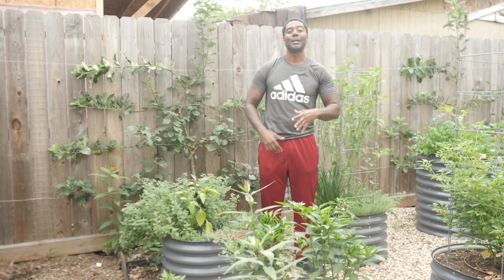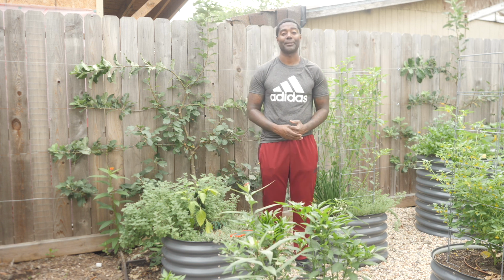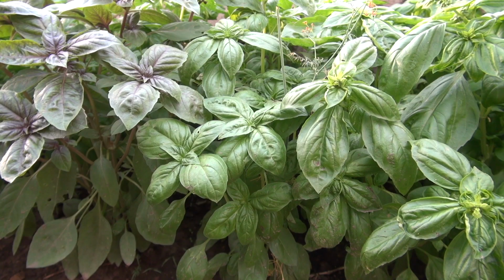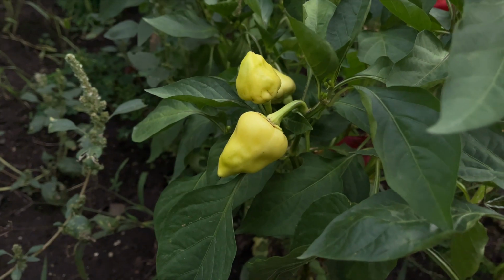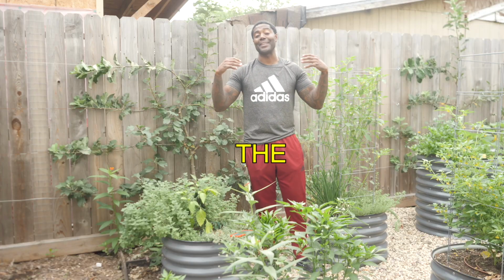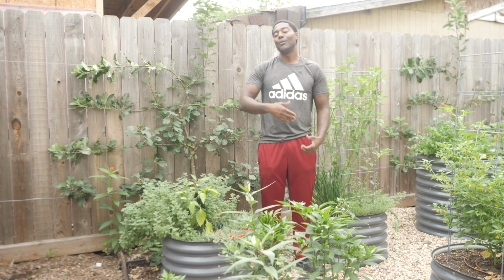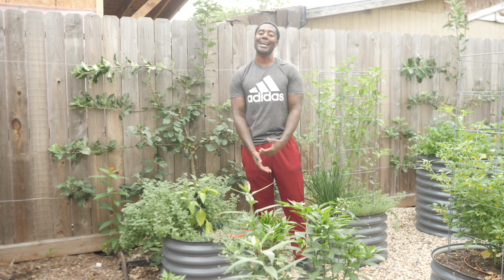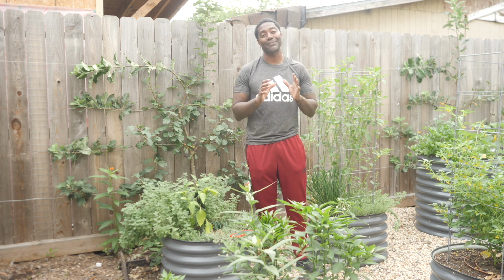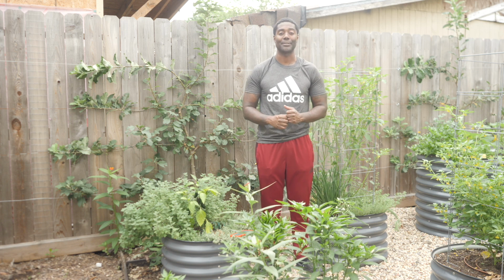Number 2, plant warm season vegetables in your garden. I'm talking about okra, cucumbers, basil, sweet potatoes, peppers, anything like that. This is one of the last months that you're going to have the opportunity to add more variety into your garden. When we get into June and July, there's not really much that you're going to be able to plant. So May is one of the last months where you can add some diversity to your garden.